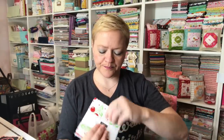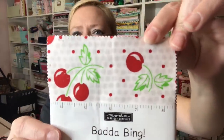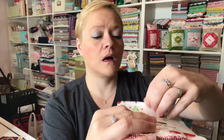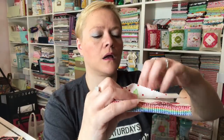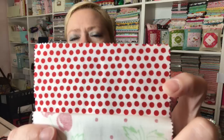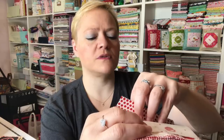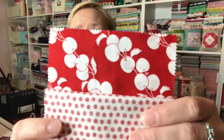Okay, so let me try to show you these. I'm trying to get it a little bit looser so that I can show you more. Oh, here we go. I don't want it to go too far. Okay, so, here we go. There is the first fabric in the line, and we got one of that fabric. And then here is the white with red dots. We got two of those. Then we have red with white cherries.